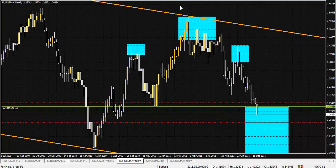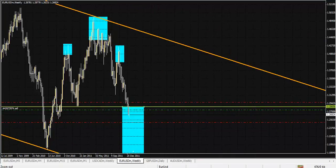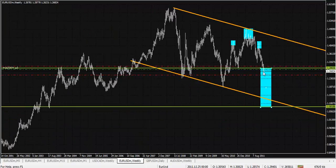So this target will have to be adjusted a little further to the downside, but that's the gist of it. If we were to take the measured move from the high of this head to the neckline, the projected move is exactly what this blue rectangle here is, and that takes us down to 108. So that's the reason I'm pointing out 120 to 108.